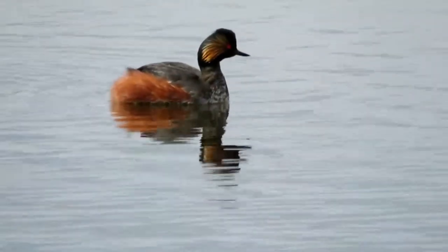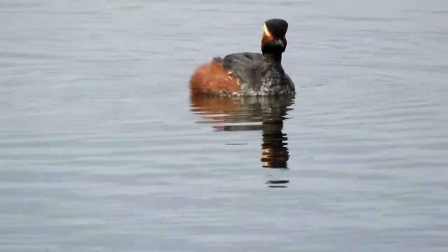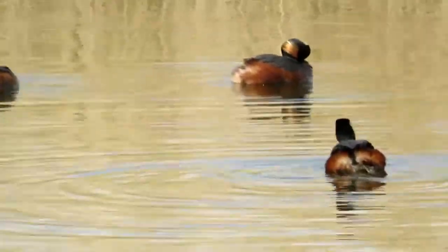Managed to sneak up more. And when these birds breed, they actually put the chicks on their backs and they'll carry them across the pond. There's three there.